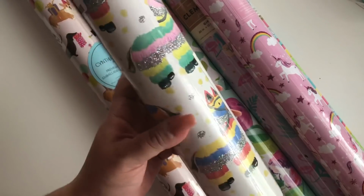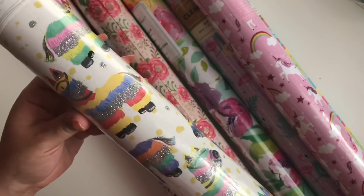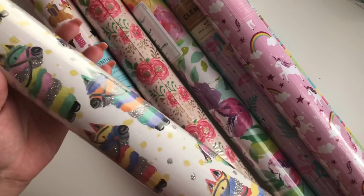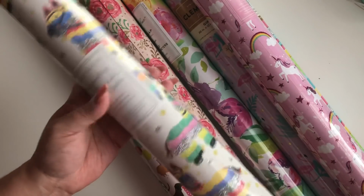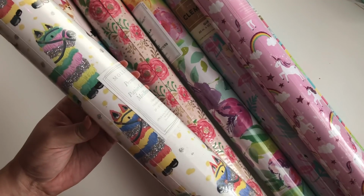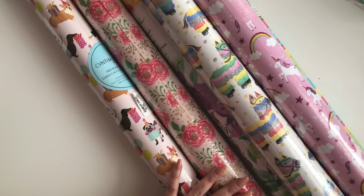Then we have this one, which is by Molly and Rex, and it's piñatas. And it has glitter. How fun is this paper? Do you guys see this? Look at that. This is so fun. I cannot wait to play with that one.